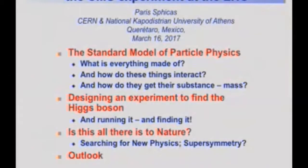Well, we don't actually see it by eye. And then I'll take you through a very quick tour of what it meant to design such an experiment, because this was an odyssey that took 20 years to complete, and then I'll show you some of the results. At the end, we'll take a step back and we will say, so now that we found the Higgs boson, is this it? Is this the end of physics? Or is it actually perhaps the beginning of a whole new era in physics? And we'll leave with that question. So that's basically the outline of the talk.